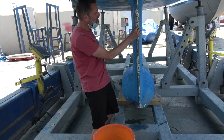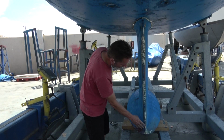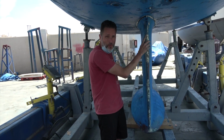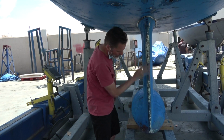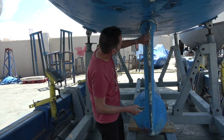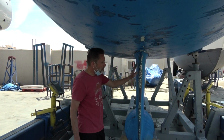This is just general hitting of sticks and what have you on the leading edge. I'm just going to put some resin on here and then put the gel coat over the top of that again, just to protect it. It's in really good shape. I'm really happy with the way the boat's lasted.